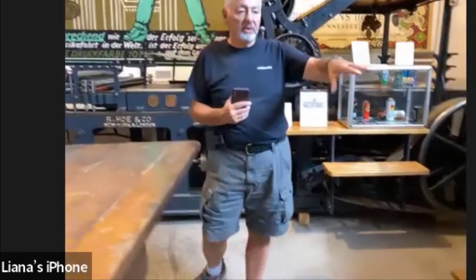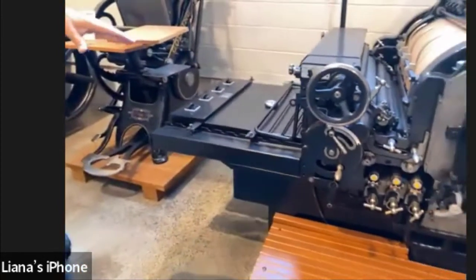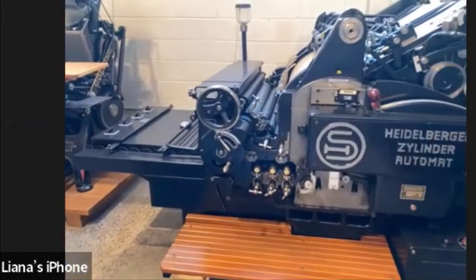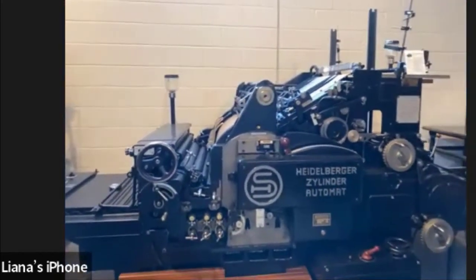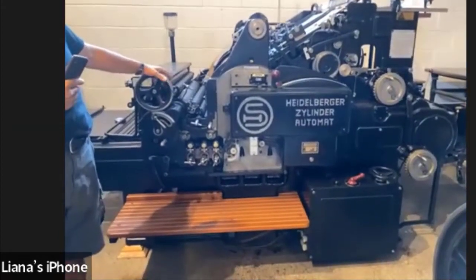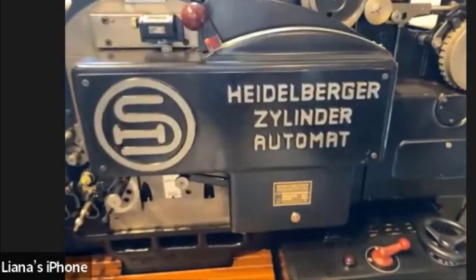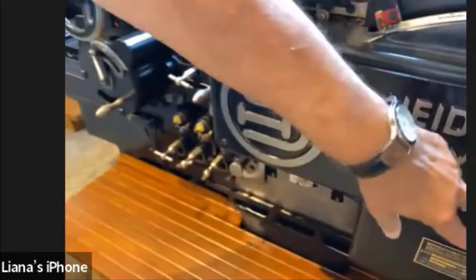We have an old Heidelberg cylinder here. The year Heidelberg started to remake their original cylinder was 1949. They had designed this machine in 1935, basically sold none because of the war and having to gear up for the war. They started again in 1949. This is how old this one is. That's why you see the old logo here.